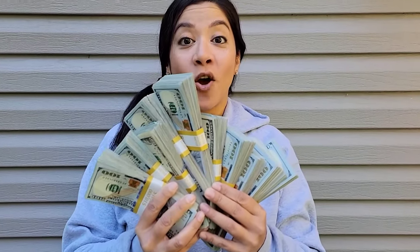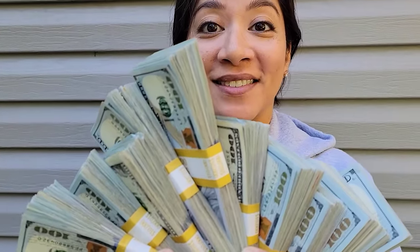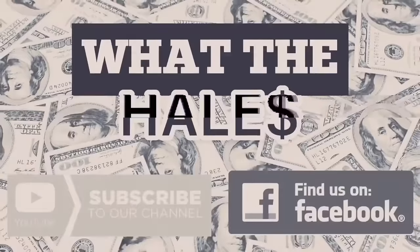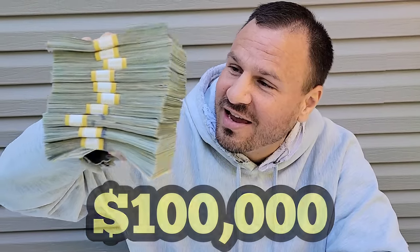We just got $100,000. If you've ever wondered what $100,000 looks like, there it is in $100 bills. We are modern day treasure hunters and we love to find treasure anywhere we possibly can.